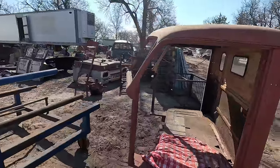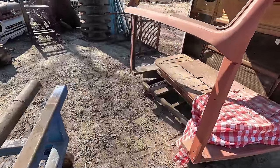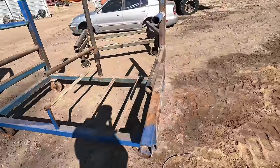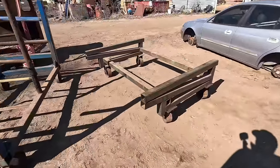I figured somebody's gonna want that just because it's so solid. Plus it came with the rack that's underneath it, so that's a good little cart to roll stuff around on. Speaking of carts, he had these on his trailer and he was gonna haul them into the scrapyard. And I said, no, let's go ahead and hang on to those. I might have a use for those. So we rolled them over here off to the side.